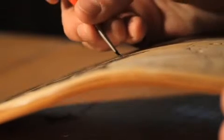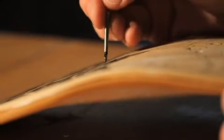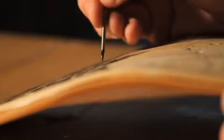I have to be really careful. If it looks good enough without it, I might just go like, eh.